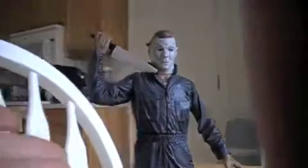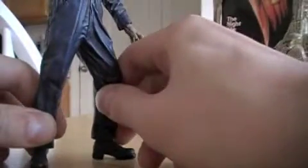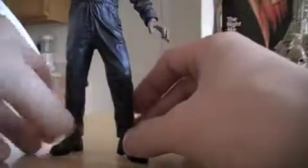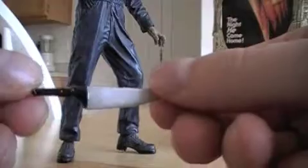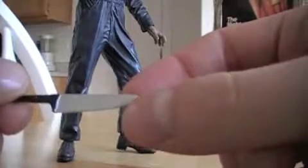Unfortunately, balance is a problem because of the way he is sculpted: his left foot doesn't want to reach the ground, which leaves balance an issue. Otherwise, this is a very perfect figure. His only accessories are the knife, which comes in a brown painted hilt with a silver painted tip. Looks very nice, very accurate.